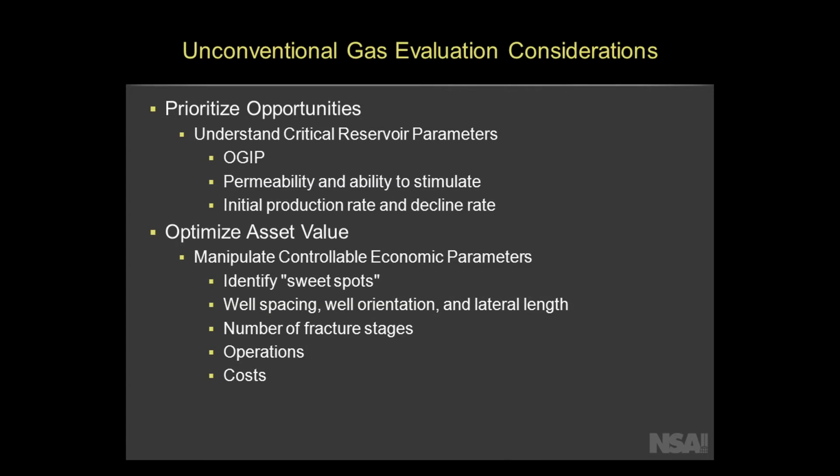And this slide identifies what to consider for shale gas evaluations. It is important to understand the reservoir and geologic characteristics and parameters of the shale. These are characteristics that the operator doesn't have any control over. Then in order to optimize the value of the shale gas reservoirs, it is important to control or have a good understanding of these other issues, which include where are the sweet spots of the shale located. Not all parts of the shale are created equal even within the same field.